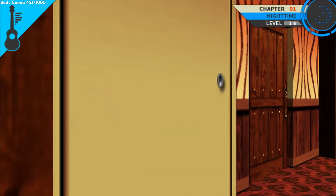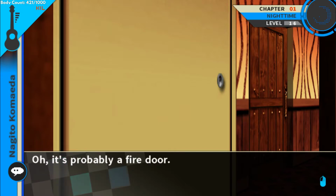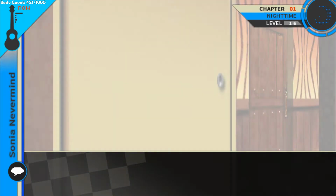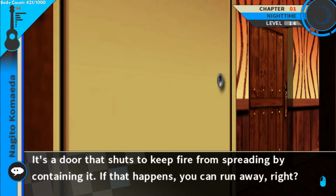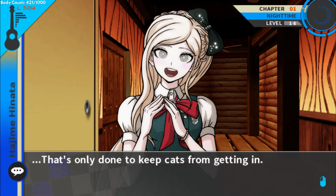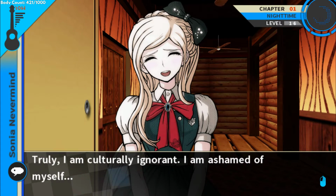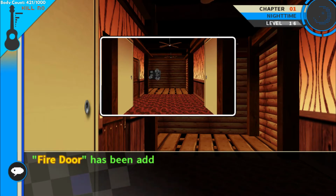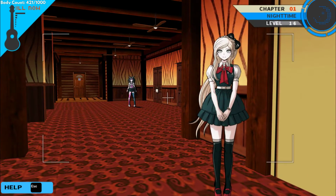What is it? It is strange, no? Perhaps. It's a weird place for a fire door if there's one on the other side, too. You've never seen one before? Wait, what? It's only done to keep cats from getting in. I am ashamed! Where's the office anyway? I mean, I haven't even seen that yet. But those are both fire doors.